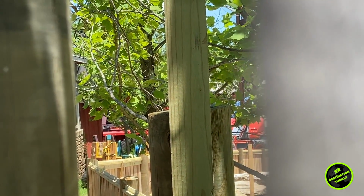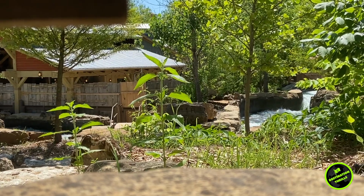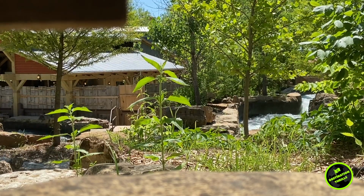And from talking with some of the people there, it sounds like Mystic River Falls just started testing again. So they're just in the initial phases. There's definitely going to be some more testing that needs to be done.